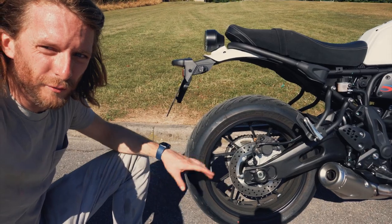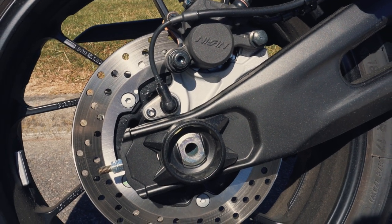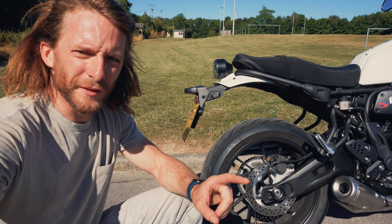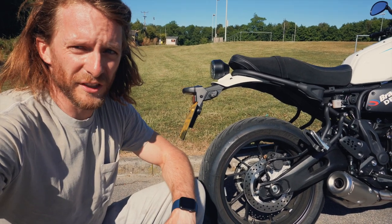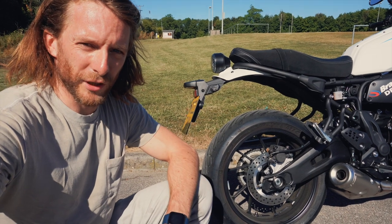Okay guys, on the front brakes you've got two 298mm discs with four piston calipers. For the rear brakes, you've got a single 245mm disc with a single piston Nissin caliper. The brakes are pretty much identical to the MT-07. They're good brakes. I would personally like the front brakes to have a little bit sharper feel, but it's not a deal breaker at all. They're perfectly adequate brakes. They're just not the sharpest brakes on the market.